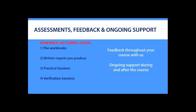Let's discuss the assessment format for verifying your competence and knowledge from undertaking this course. Please remember there's no formal exams. As aforementioned, the assessment will be undertaken using a number of different methods, hence the blended learning title. One of these is the workbooks. The workbooks that you fill in are your way of checking that you understand what you've been learning about, and we will mark those for you.